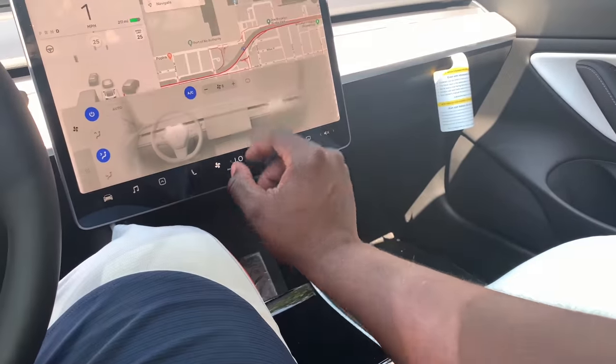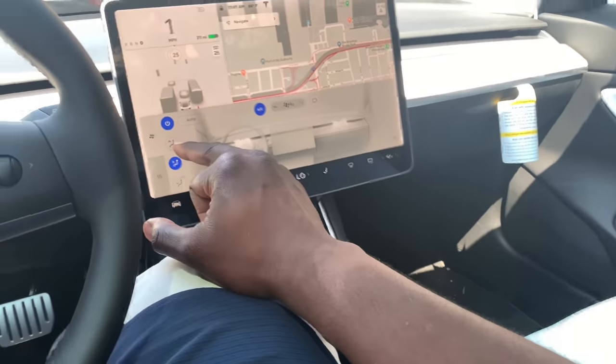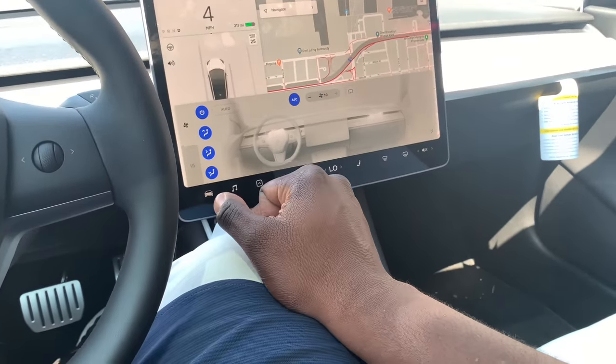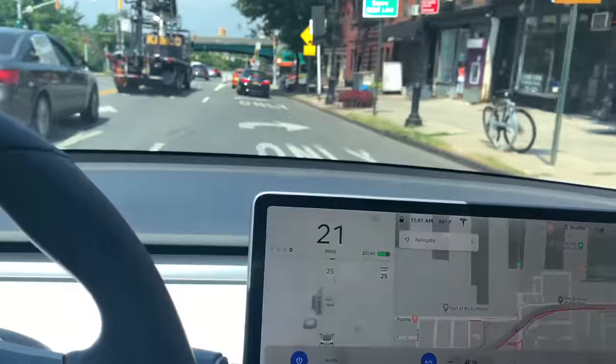Let's turn the AC up. Let's make it nice and cool. I can put it on my face, put it down here, so I got it all over my body. I feel my feet get cold down there. Look at that, that is so freaking cool.